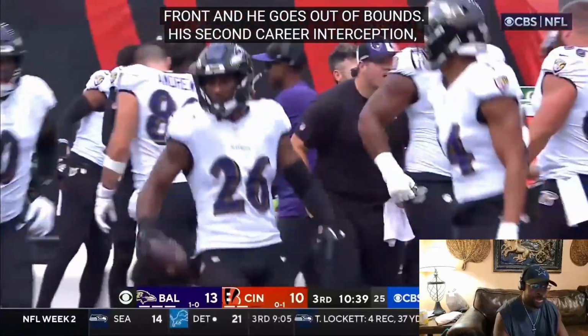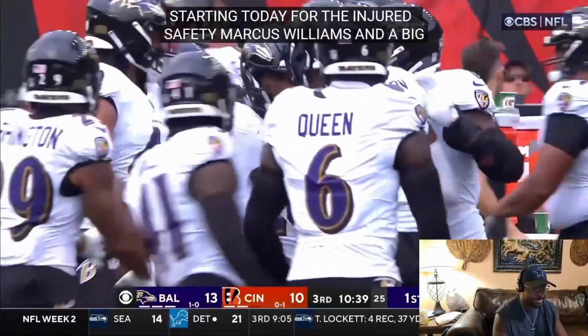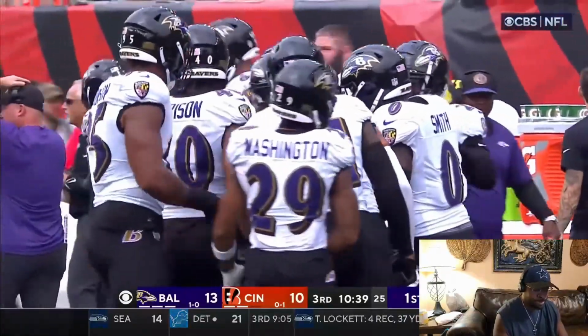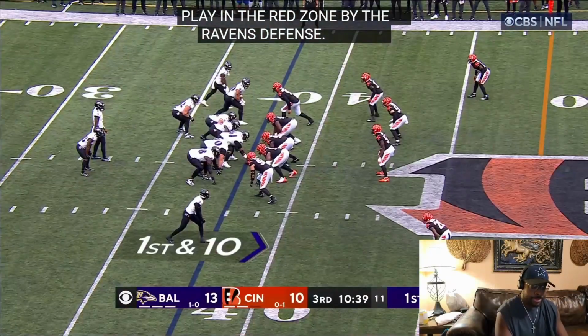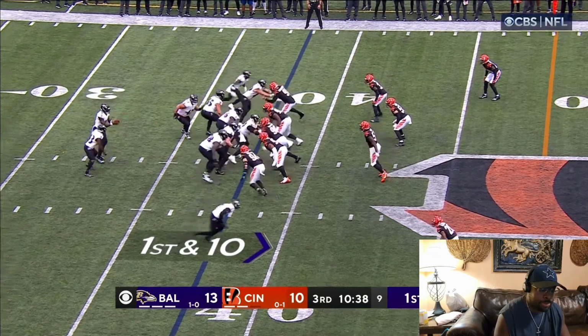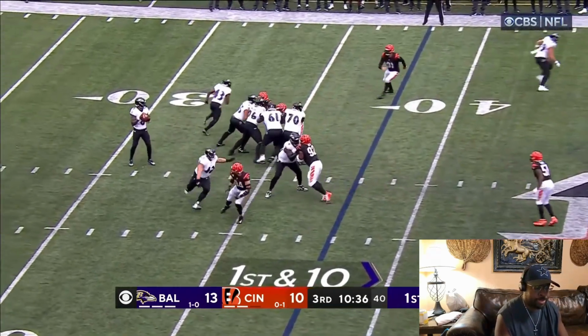His second career interception, starting today for the injured safety Marcus Williams, and a big play in the red zone by the Ravens defense. And the defense is always struggling to deal with the Baltimore offense. On first down, Lamar Jackson.